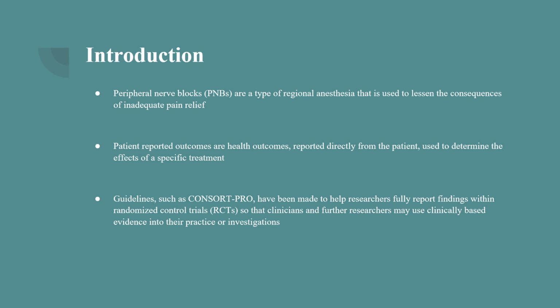Peripheral nerve blocks are a type of regional anesthesia that is used to lessen the consequences of inadequate pain relief. Patient-reported outcomes are health outcomes that are reported directly from the patient, and these are used to determine the effects of specific treatments. Guidelines such as CONSORT-PRO have been made to help researchers fully report findings within randomized controlled trials so that clinicians and further researchers may use clinically based evidence in their practice or investigations.